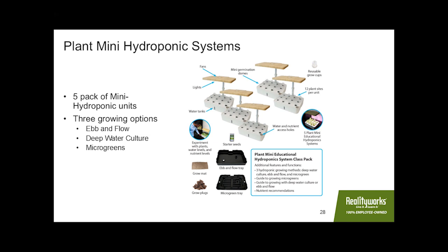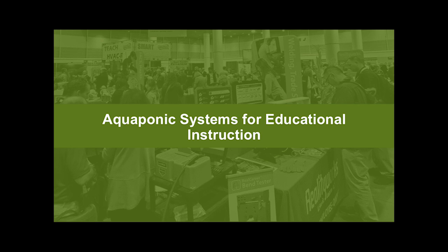Another product we have is our plant mini hydroponic system. In this case you get a 5-pack of these mini hydroponic units, and you are able to grow plants in every single unit. It has both an ebb and flow and a deep water culture, and you can also do microgreens. So this is great for that culinary classroom, for that experimentation where students use different grow types and also different plant types. This gives you different options in the growing process as well.